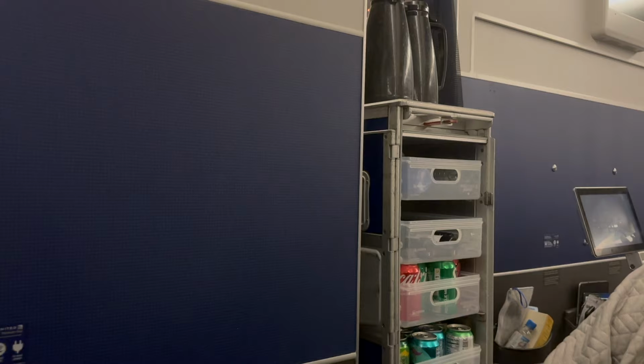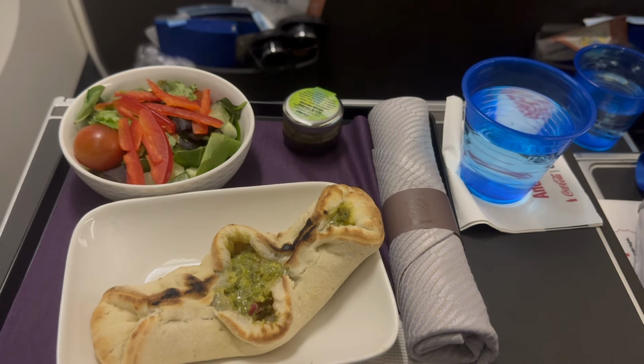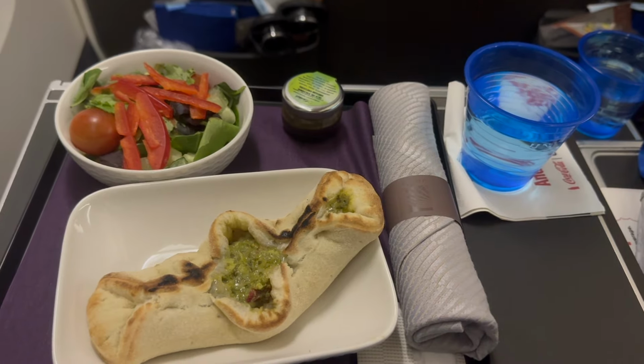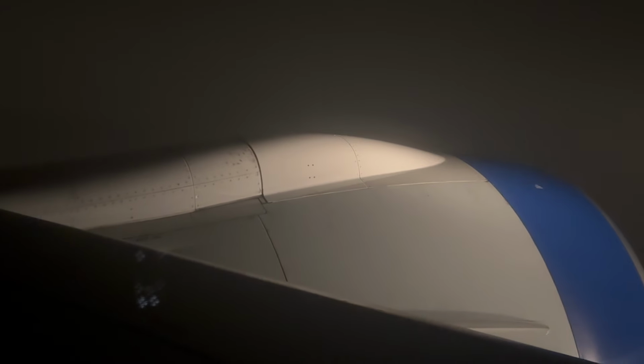Or maybe not. After about 5 hours, the food cart came around again. We were going to be served another meal. It was this rather unremarkable sort of burrito, pesto-y, chicken-y kind of thing. Not sure what it was, but it was fine. And it was served just in time for the turbulence. But the good news is there wasn't a lot of turbulence or for very long. After about 7.5 hours, we were landing again, so now it's time for me to assess what we experienced.